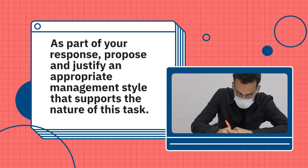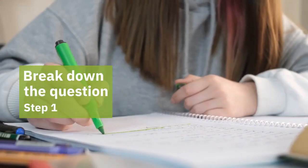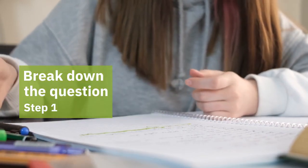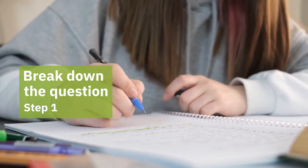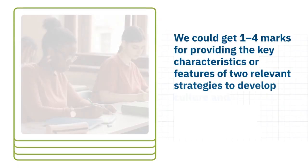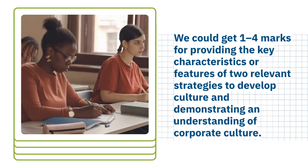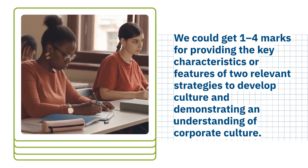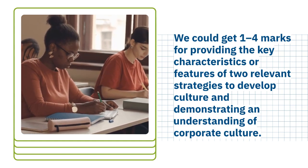To start with, we must break down the question into smaller sections and find the marks, as this indicates how we should structure our response, as well as how much we may need to write about each section. For example, we could get 4 marks for providing the key characteristics or features of 2 relevant strategies to develop culture, and demonstrating an understanding of corporate culture.